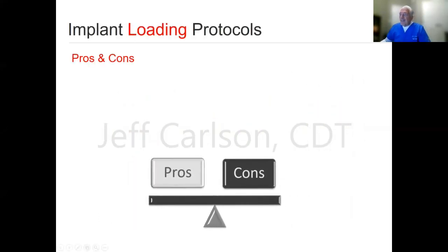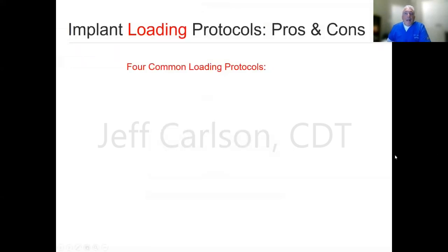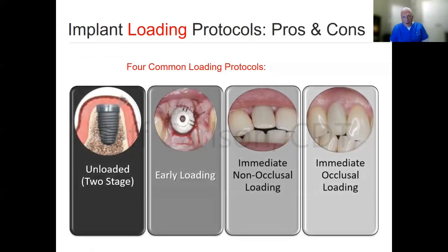So we're going to talk a little bit about some of our pros and cons now, because this is where people can get a little bit into trouble. There are 4 common loading protocols. We just covered the 2-stage, the early loading, and more or less the immediate loading. But one thing about immediate loading is that typically you're going to want to keep that crown out of occlusion. You do not want, as you see on the far right, an immediate occlusal loading. That's not desirable.